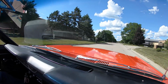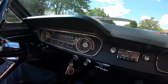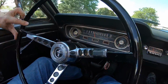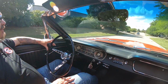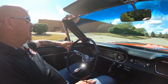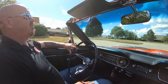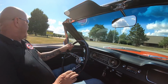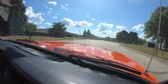Tell you what, this is one sweet machine. You can see that the speedo's working there. It looks like the gas gauge is working. Now the radio here is the stock radio. So if you're one of those guys that needs to listen to the radio, they do make radios that look like a stock radio that you can hook your phone and all that stuff up to, if that's what you like. Me personally, when I'm driving one of these old cars, I'm not listening to the radio.